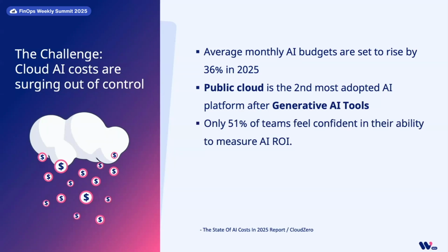And the last thing, which in my opinion is the most important, only 51% of teams feel confident in their ability to measure AI ROI. This means that we implement AI features without knowing for sure that we're getting the right ROI for it. And we will see some reasons behind it.